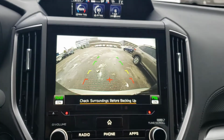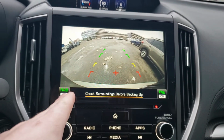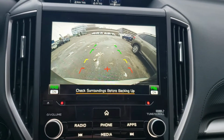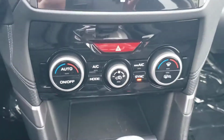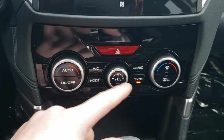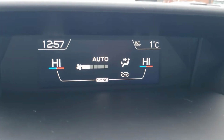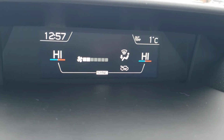The second you put it in reverse, the backup camera pops up, and we've got our backup sensors and the rear assist braking. That's the top of your bumper, so you have something to relate to. Climate controls are adjusted from here. Driver side temp, passenger side temp, fan strength, sync makes it the same, and mode changes where the airflow is coming from. And you can see the arrows are just changing on the little person there.